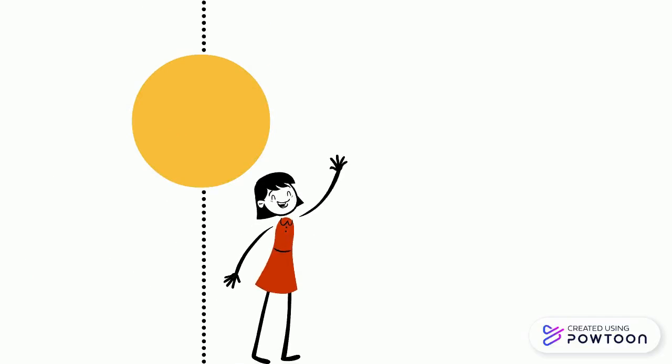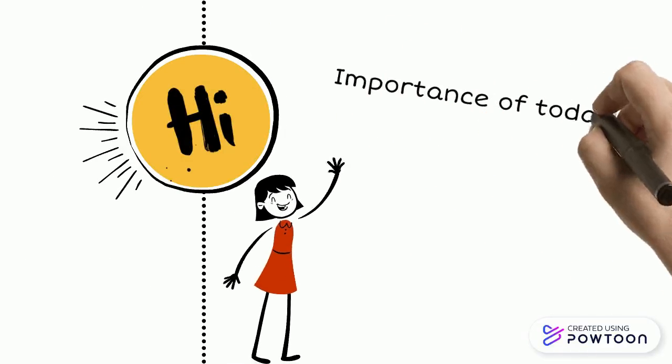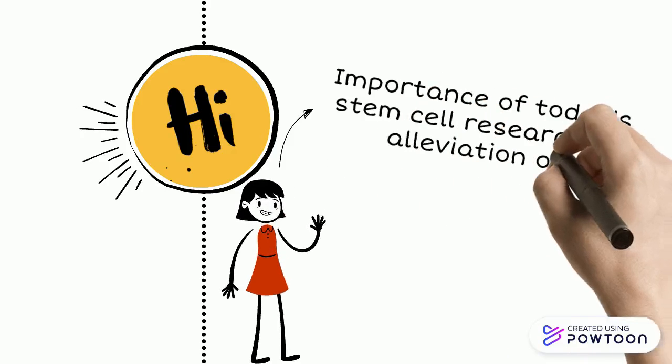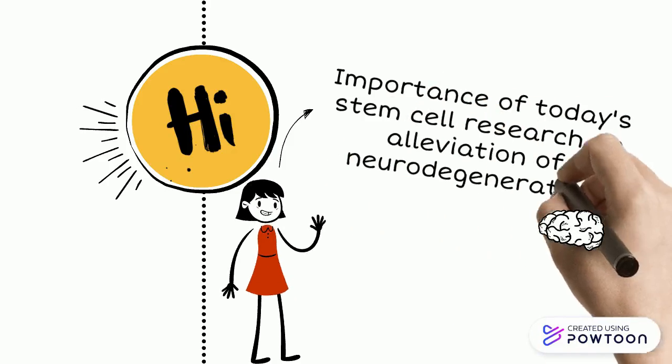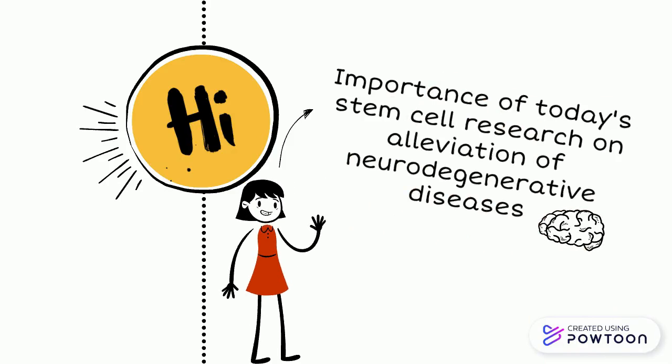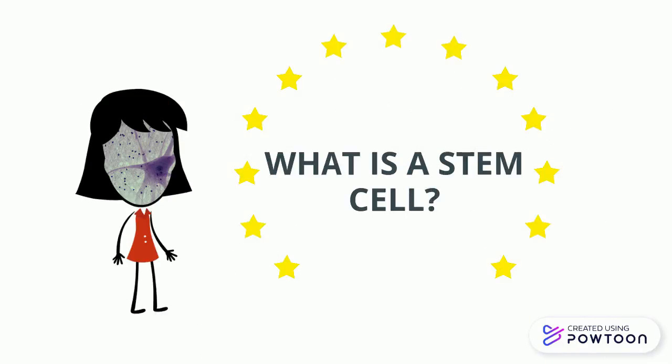So today I'm going to explain why stem cell research is important for neurodegenerative diseases. But before we go deep into its importance, it is essential to understand the potential of stem cells in making a difference. So what is a stem cell?